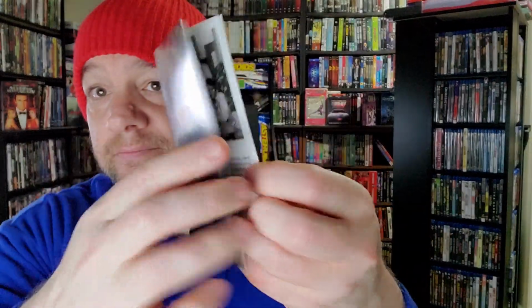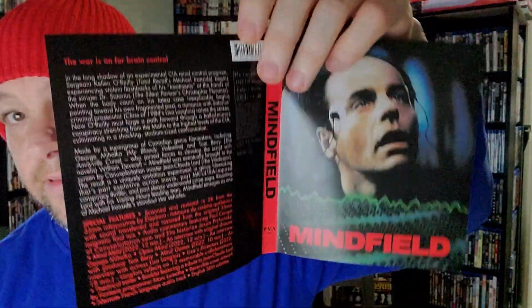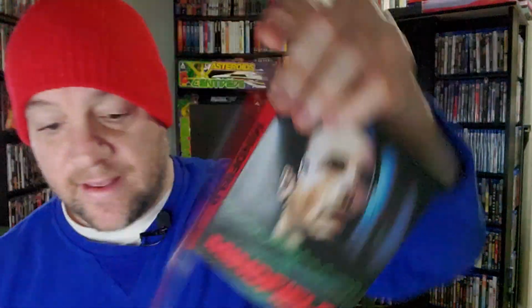Here's a look at the booklet. Always interesting to see what behind-the-scenes tidbits will be shared in print. And there's a look at the reversible art, which I think I will reverse. I'll just do it right now. Actually, there's a look at it without the glare. Mindfield, 1989.